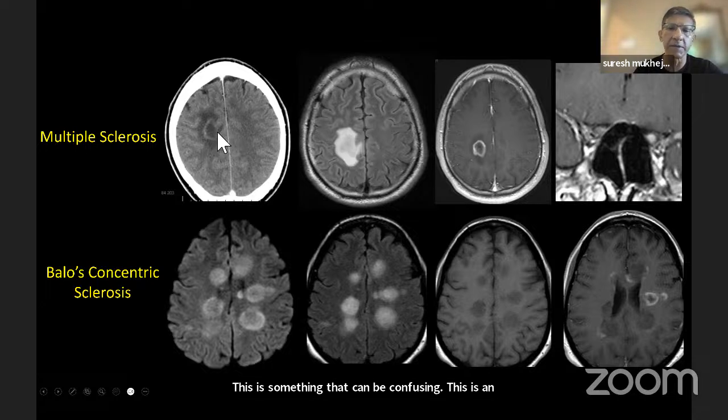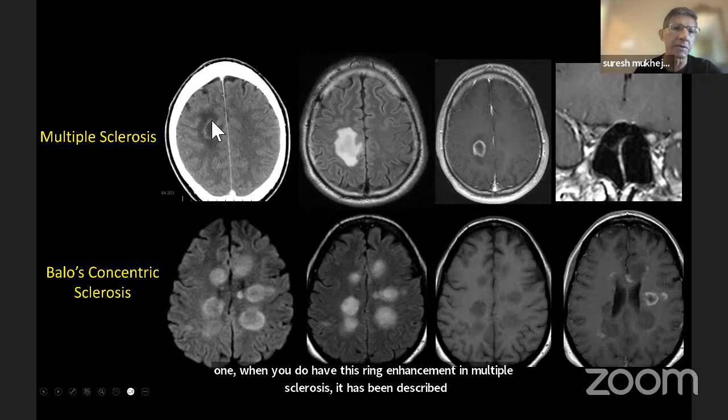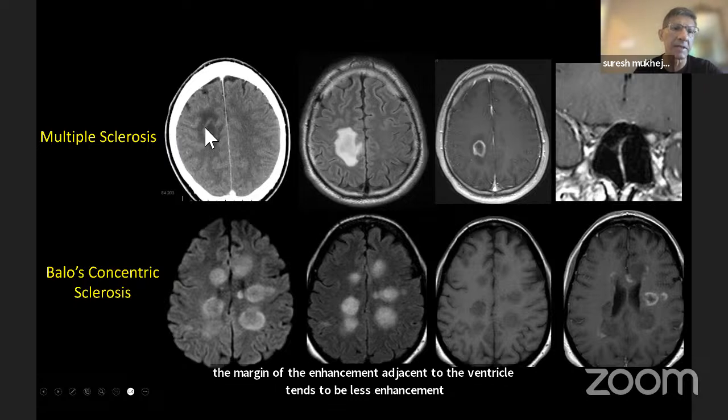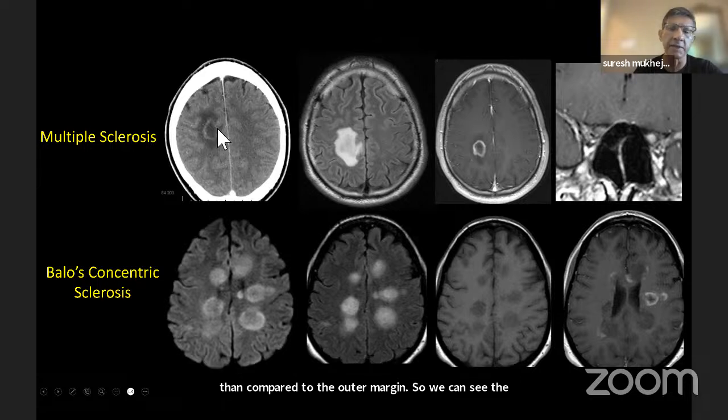How can we make the differential diagnosis and the separation? Number one, when you do have this ring enhancement in multiple sclerosis, it has been described that the margin of the enhancement adjacent to the ventricle tends to be less enhancement than compared to the outer margin. So we can see the thick margin here, but a thinner margin along the medial side adjacent to the ventricle. So I know that's helped me in the past.